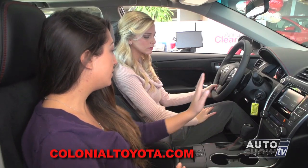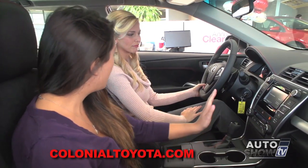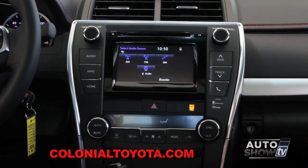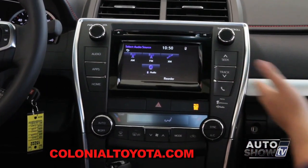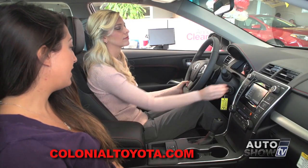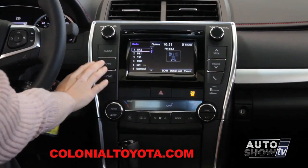Now also, we're going to look at our touchscreen audio as well today. Once again, very simple to use. All you have to do is just hit your audio, and all of your audio needs come right up, so you can go ahead and select something, and perfect. And I'll pull it right up for you. All right. Now what's the apps button do?